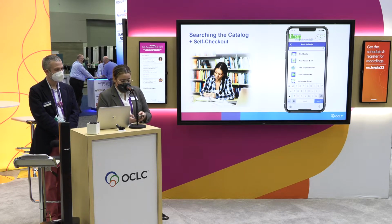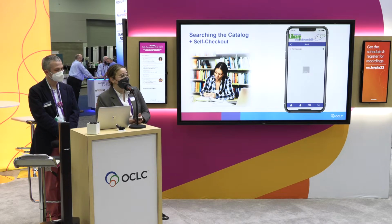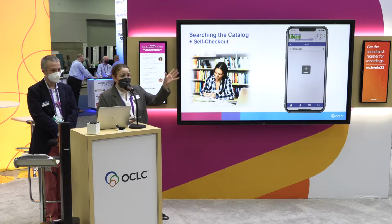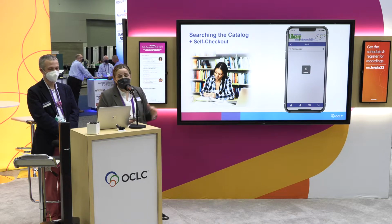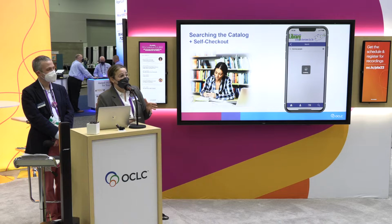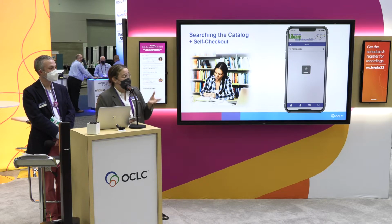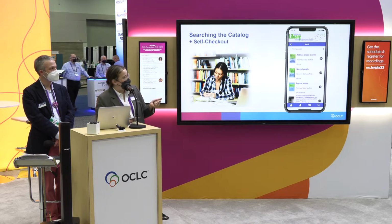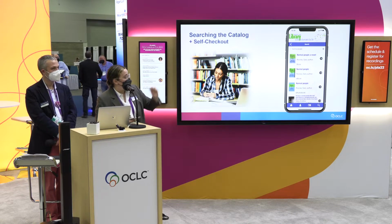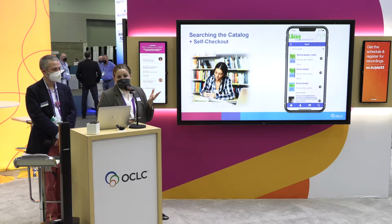They are also pulling not only from their ILS, but from their e-content as well. So if I were obsessed with Normal People on Hulu, I open my library's app, I can search for it, and immediately I'm going to be able to see all records in the catalog, all e-content for Normal People. And apologies, our Wi-Fi is a bit slow here, but I'm going to be able to immediately see book is available, ebook, e-audiobook, immediate consumption of material.